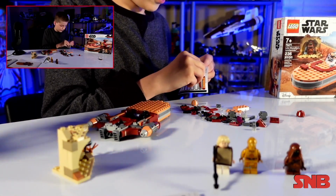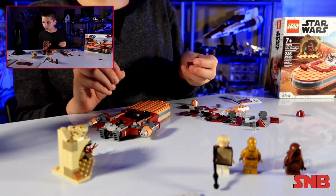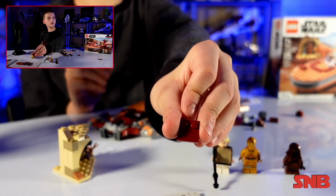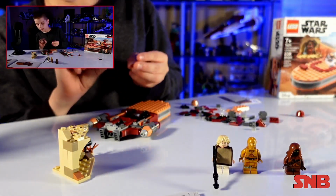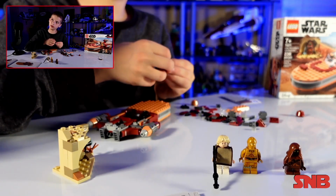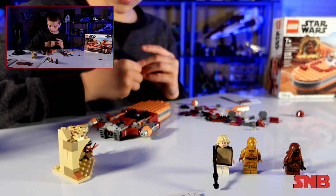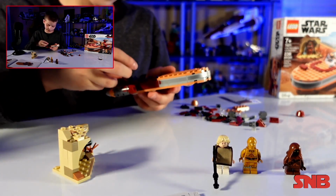Oh, okay. Stickers are over here. And here's a piece I did not know Lego made in this color. And don't worry, Instagram. Anybody who's watching on Instagram, I'll try to remember to show everyone the thing.